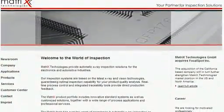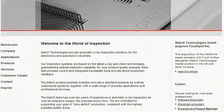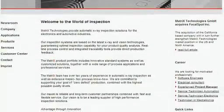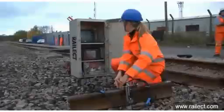Comet Technologies GmbH, a leading global supplier of high-speed automated inline X-ray inspection systems for industrial applications, AXI, and NDT, announces the acquisition of Focal Spot in San Diego, California.